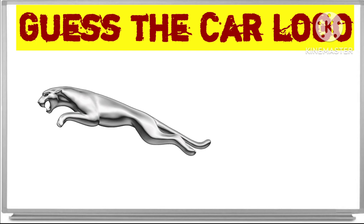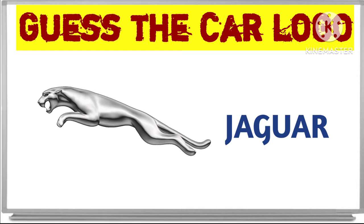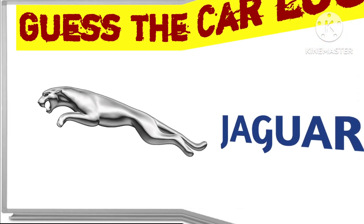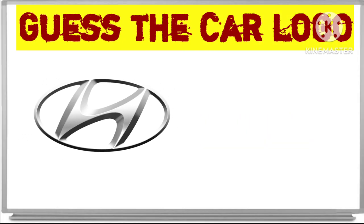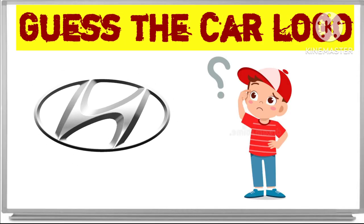I will give you 3 seconds to think about it. This is Jaguar. Now let's guess the new car logo. This is Hyundai. Yes. Let's think about it for 3 seconds.